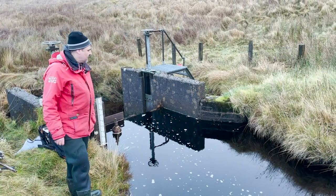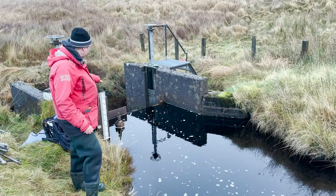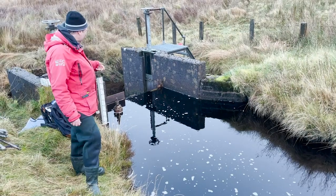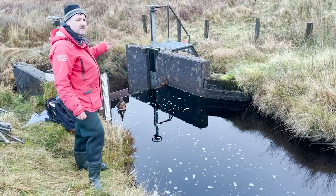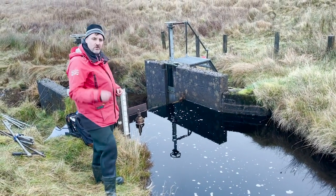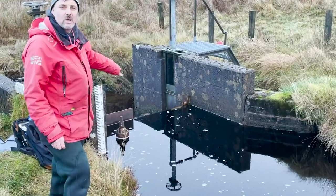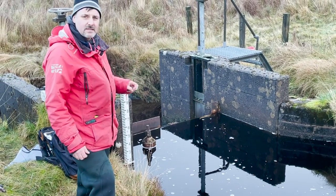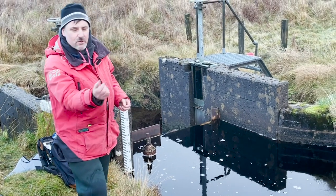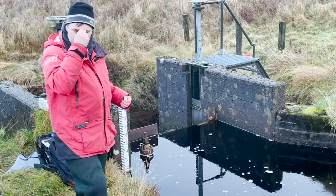So this is the outlet of the catchment that we're looking at. And basically what we've got here is a compound thin plate rectangular notch weir, quite a mouthful. But essentially what this allows us to do is, because it's got a constant cross section, we can develop a stage discharge relationship. In other words, we can look at the water level, or more specifically, the height of the water above the lowest notch in the weir, and then relate that to the discharge by a relationship that we determine using a rating curve. In other words, we measure flows at particular stages.